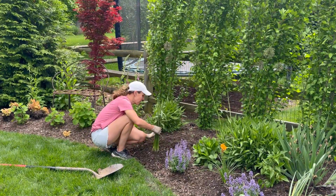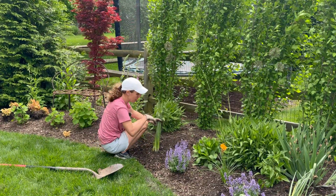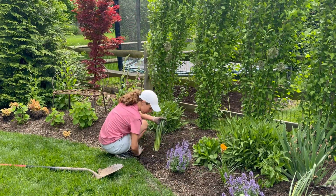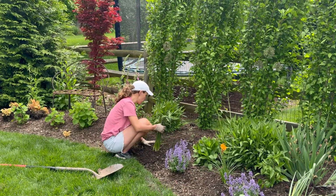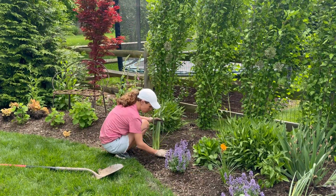I will not cut these daffodils back until they have completely died back to the ground. They'll probably die back quicker now that I've moved them, but that just helps the bulb to get stronger for the next year and produce bigger and better flowers.